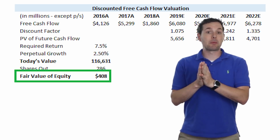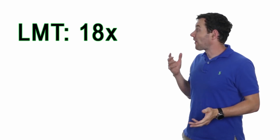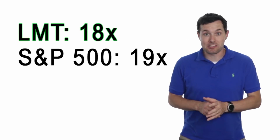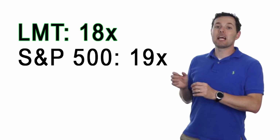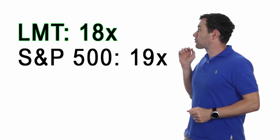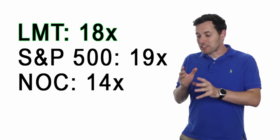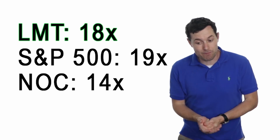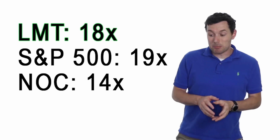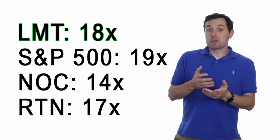So now we can look at some comparables. LMT stock currently has a PE ratio of about 18x, while the S&P is sitting at about 19x. So that looks like a pretty good thing for LMT stock. But if we were to compare LMT to a company like Northrop Grumman, well, NOC is trading at about 14x. So LMT's 18x looks pretty expensive compared to Northrop's 14x. Now, another competitor is Raytheon. Raytheon's actually trading at about 17x. So out of those three, NOC could actually be a better buy.